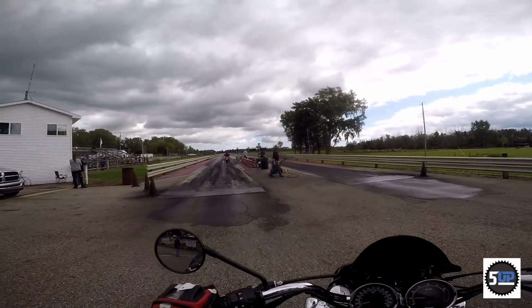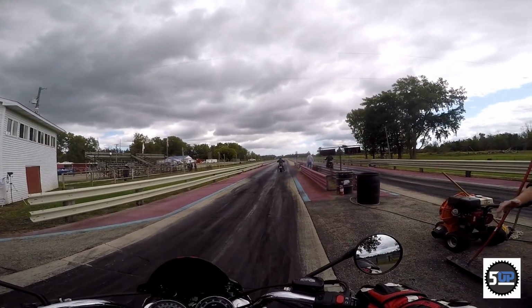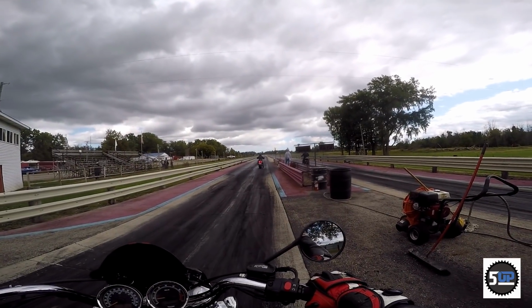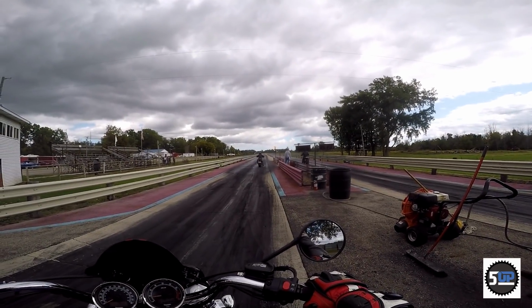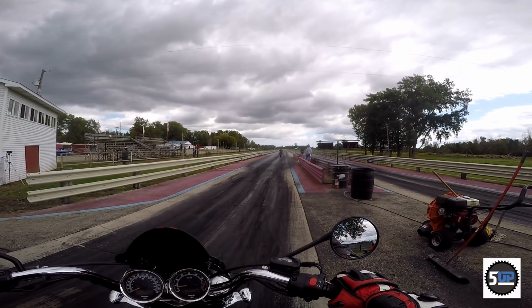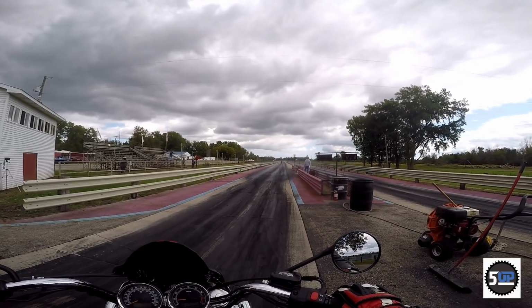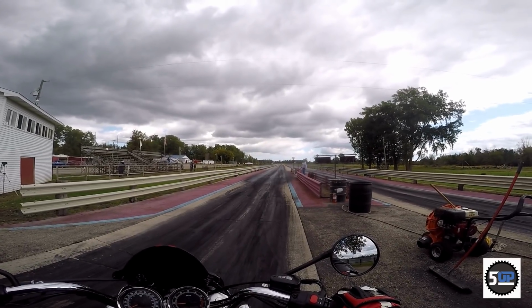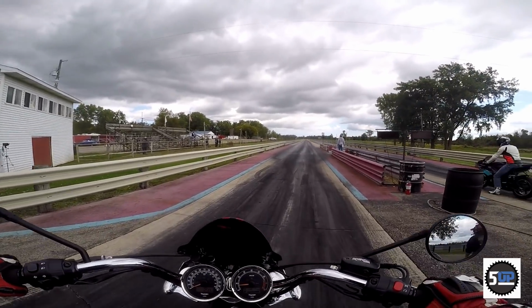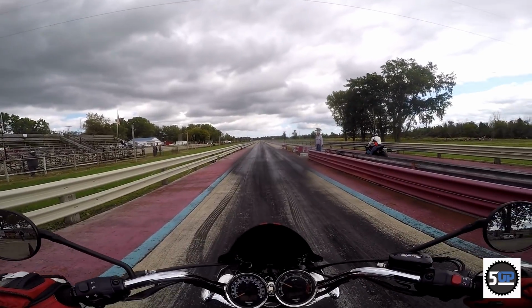Okay, let's see whether I can get a better 60 foot. Here goes Denny on the X Diavel. Wheelied a little bit. He got beat by a Scrambler. There we go. You just gotta clean the tire off, make sure she's good.